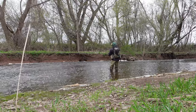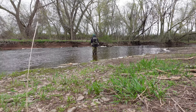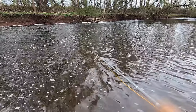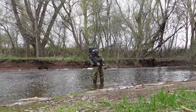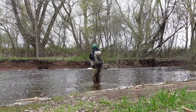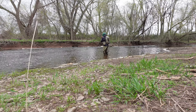I really want this thing getting over into that slack water and then working way down. Fish. Oh, that's a big fish too. That didn't take very long. Big cast. A freaking net out of this bag is a pain in the ass. I can't believe that just worked. It's fighting like a smallmouth. I think it's a smallmouth.